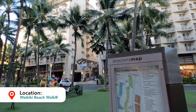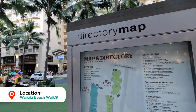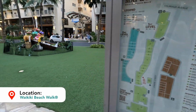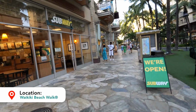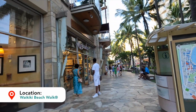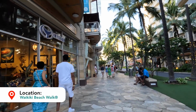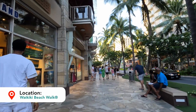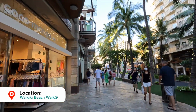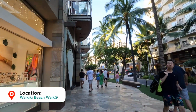So from here, this kind of shows you what's available. They've got some dining, they've got some apparel, they've got some services such as a nail salon on the second floor. To our left, we also have some quick grab and go. There's Subway. Over here on the left-hand side, we also have the Wyland Art Gallery. This area, as you can see, it's still pretty busy for 6 o'clock, but it's not incredibly packed as it normally would be on Kalakaua Avenue.